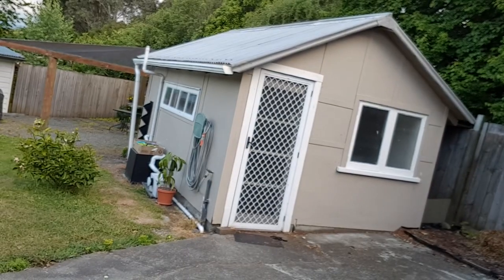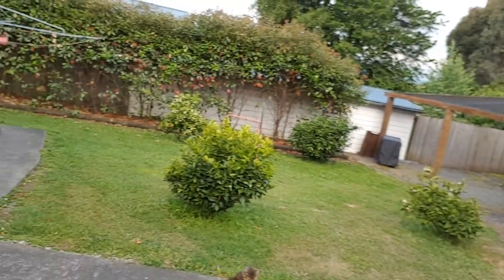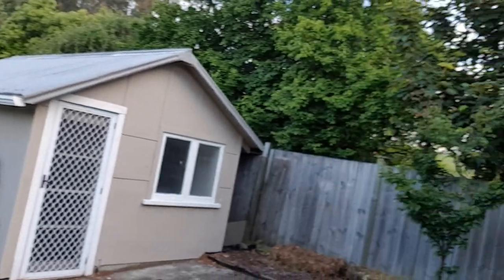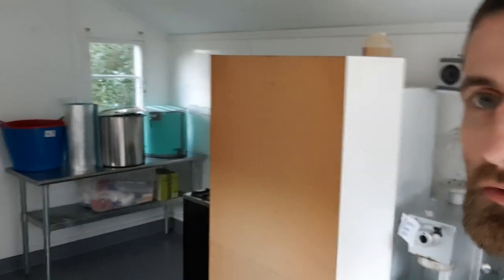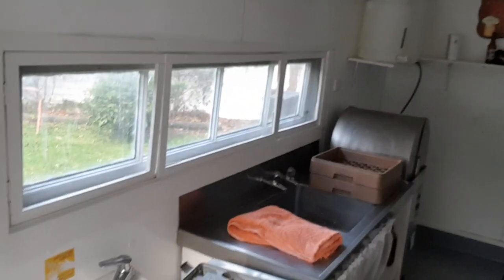But check this out. That is my new brewery. A nice big yard for the kids. So we're gonna have a look in here, and I'm gonna show off a little bit, I guess. Sorry. Let's have a look. Door number one. Door number two. Ta-da!